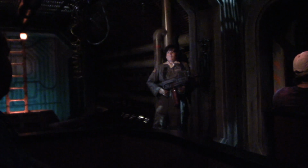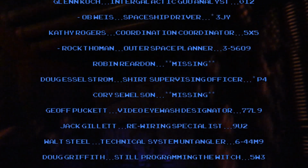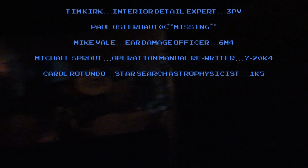Now for me, the scariest part of the Great Movie Ride had to have been the alien scene. For the few moments I was able to keep my eyes open, I can only remember xenomorphs popping out of walls and ceilings. Had I kept my eyes open, I might have noticed a list of crew members reported missing. These were actual names of some of the people who helped to create the attraction.